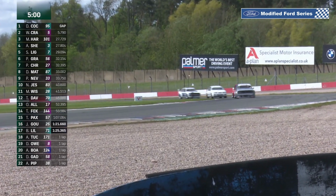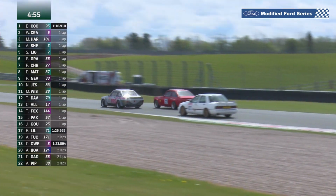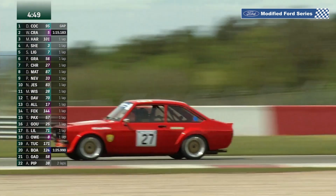What have we spotted? Number 71, the Dick Johnson-esque looking Sierra, which has been driven by Lilly. Looks like he had quite a bit of a wiggle exiting the final chicane, but he managed to keep it in a straight line. So probably driving it not unlike how Dick Johnson used to drive his.